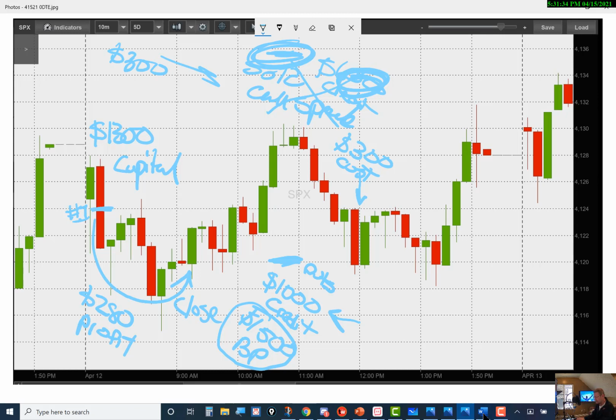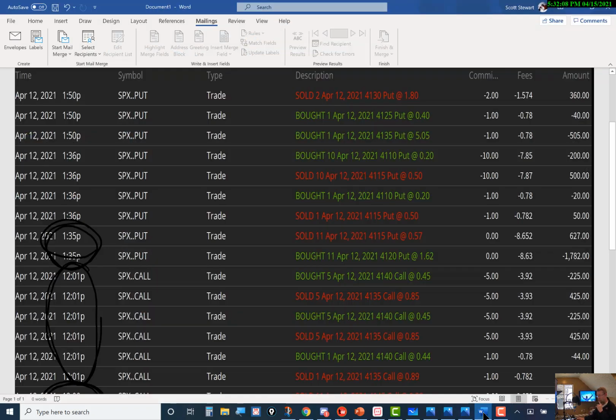You can see that things were starting to come down here in this trend, and we wanted to be protective of that. We were at the 41.20 level on our put leg, which was right there, and so let's just say that we closed the puts for a loss. Okay, part of risk management is knowing when to fold them and being willing to take that loss. Okay, so at 1:35 we bought back the put leg at a loss.